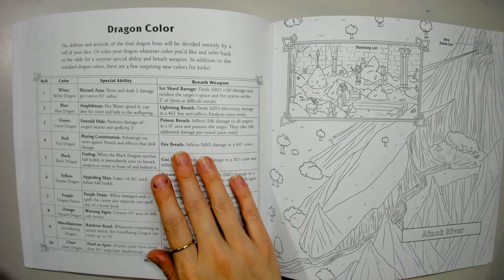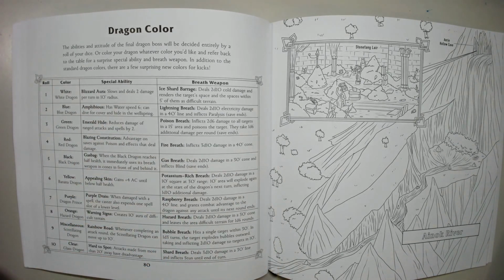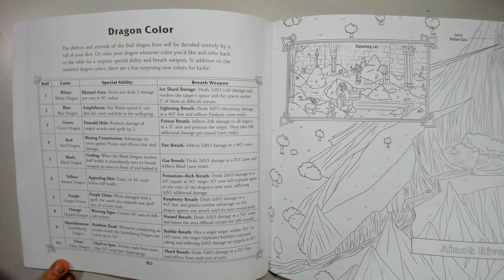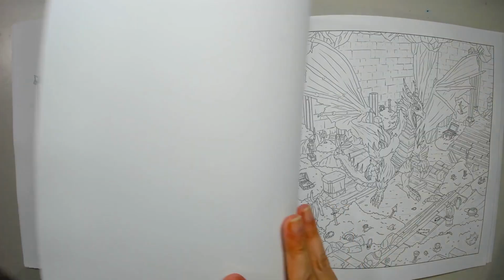Of course we've got our standard dragon colours, but we've got some interesting ones. Also rainbow dragon. That's what I'd take with miscellaneous because it's called Rainbow Road, so I would want to colour it rainbow. Because why not?